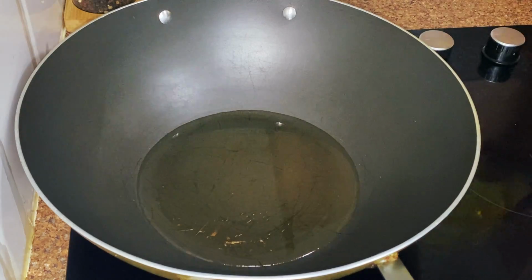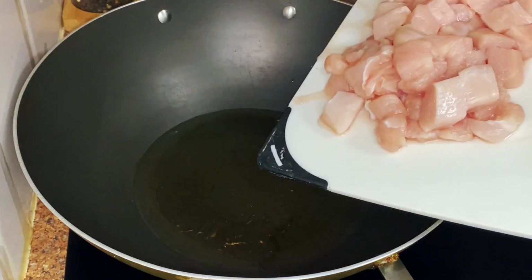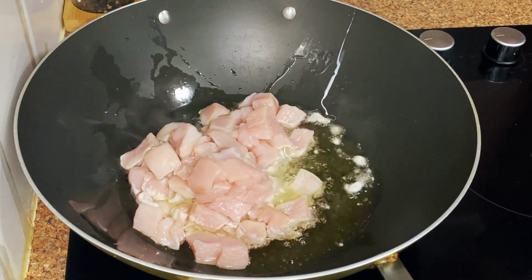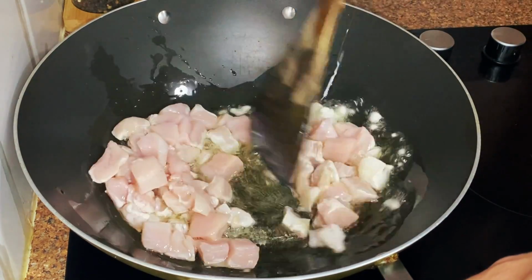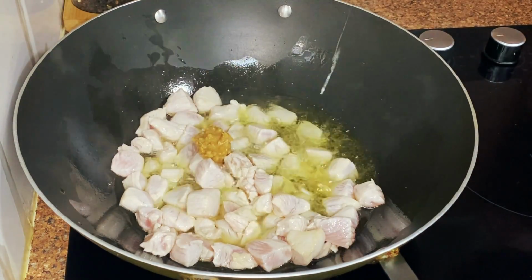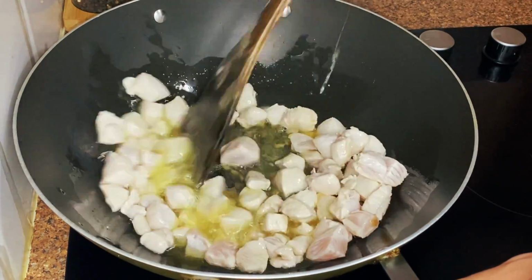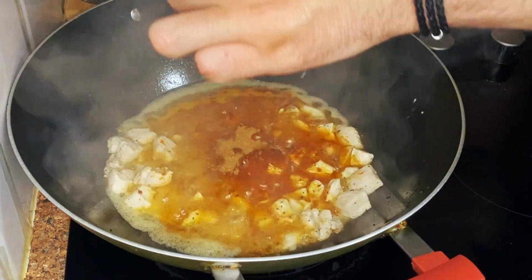First things first, let's have a half cup of oil. Choose your favorite oil according to your taste and likings. Now let's introduce our chicken breast, cut into medium-sized pieces. Next, add a half tablespoon of crushed garlic. Cook the chicken until it changes color.